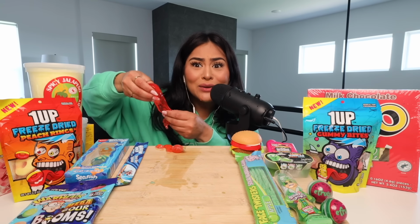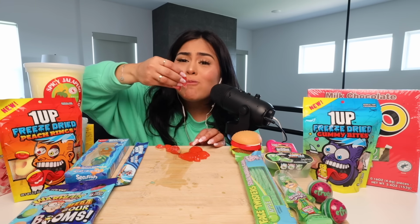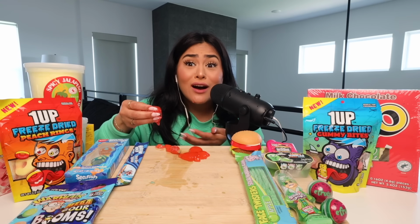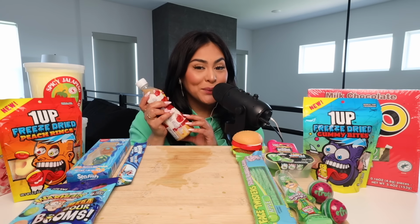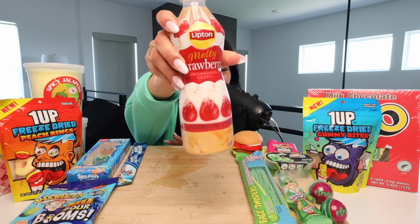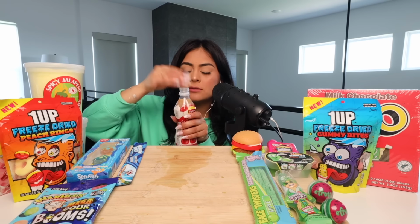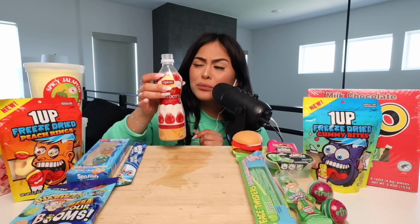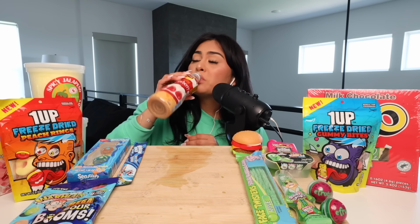It just fell out. I guess we'll just try it. It's good, but it literally got all over me. I think I definitely ate this wrong. Anywho, let's go ahead and let's try this drink. Strawberry milk tea. Ooh. Cheers. Ooh. It's good, but it's a little too sweet for me.